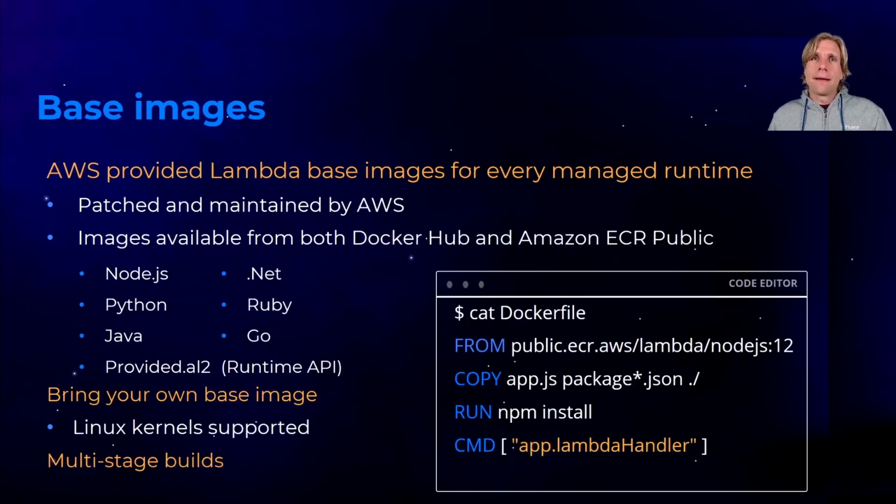So let me talk about base images. As part of the feature, Lambda provides a variety of curated container base images for each runtime. This allows you to very easily take your existing code for Lambda and combine it with a container image for the language that the code's programmed for. And these base images are patched and maintained by AWS when you build your image, which you can then use.